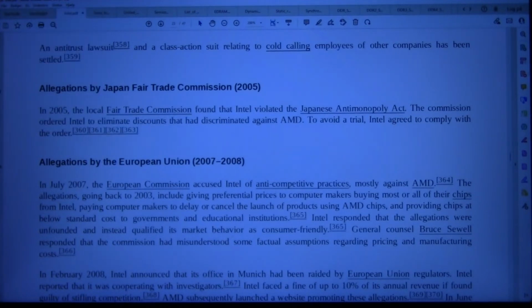An antitrust lawsuit, and a class action suit relating to cold calling employees of other companies has been settled.